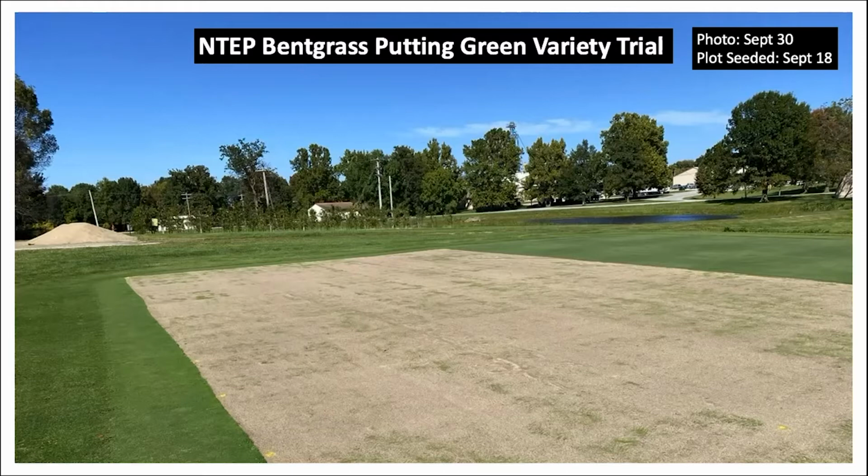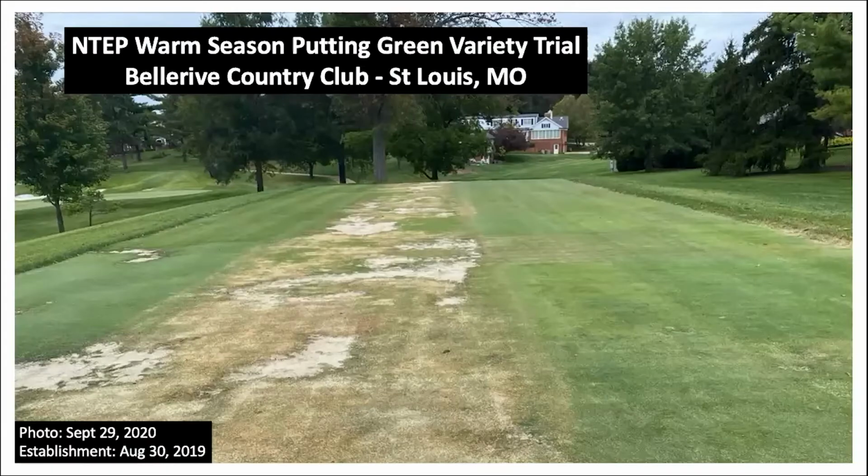Again, this is 20 different varieties replicated 3 times, so you can see the 5x5 blocks that are there. Now, last but not least, I want to highlight another trial that we're doing, not at South Farms. This is at one of our cooperative sites, Bellerive Country Club, and we're actually trying to establish warm season putting green varieties here. So historically, we've been all cool season putting green varieties and exclusively creeping bentgrass.